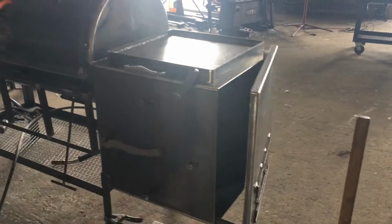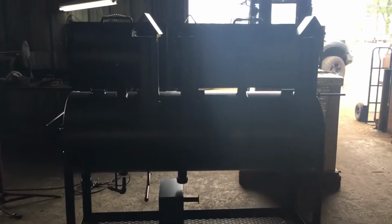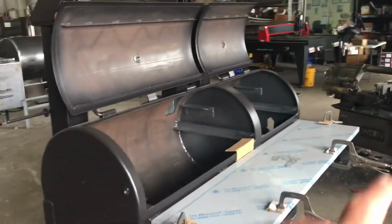Griddle firebox, square firebox. I've got a gas grill slash pellet grill right here. That's your gas grill side. This is your pellet grill side. We're getting it put together. We're shipping these next week. Putting the stainless on and putting the guts into it.